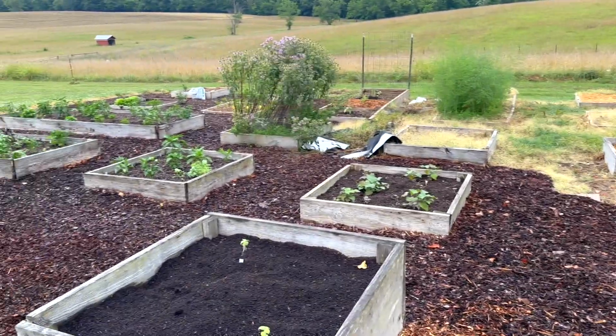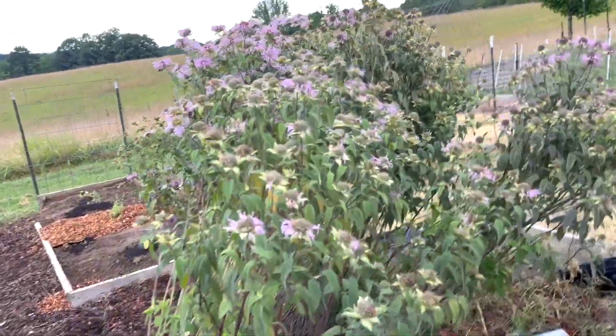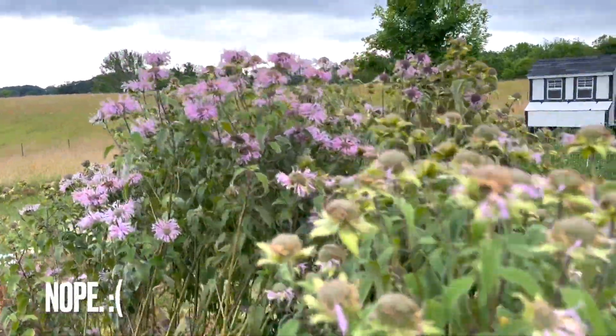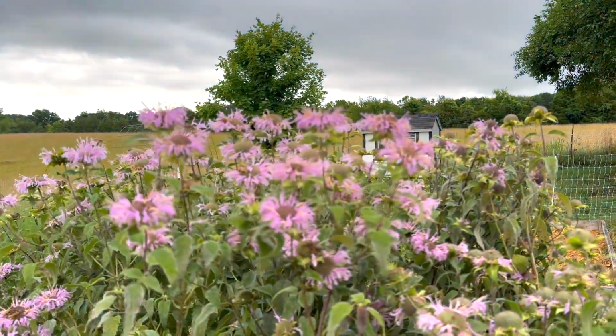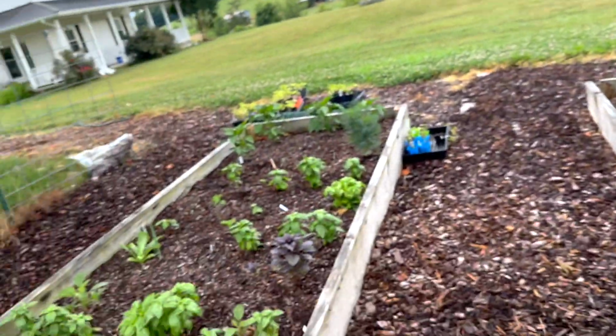Right now, let's head over to the rest of this area. The bee balm is doing well. It's gotten darker and the wind's kicking up, so we might have a storm coming in, which would actually be awesome. There's a bee up there. Look at it. Hello, bee. It would be awesome if we had some water right now.